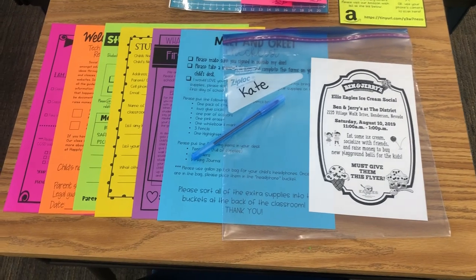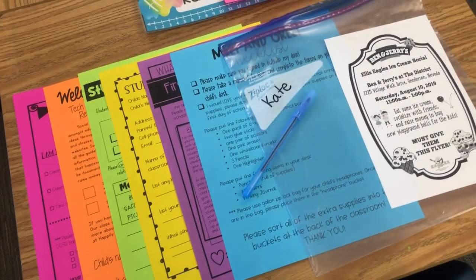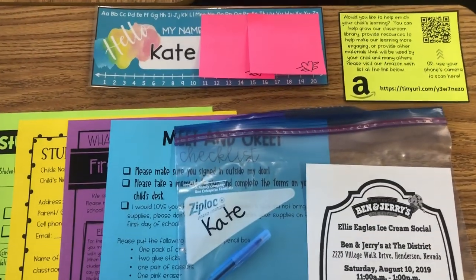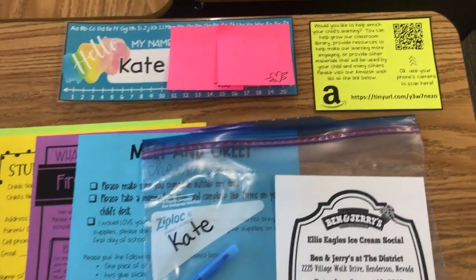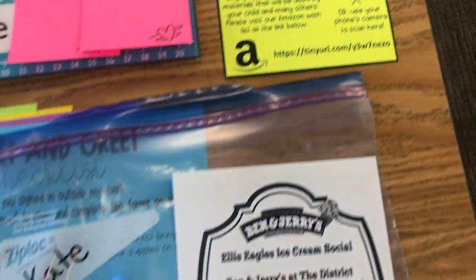Okay, so this is my desk here, the setup I have for first grade. It's actually very similar to what Stephanie has. We share a lot of standard forms when it comes to the beginning of the year. So we have the kids' name tags. They're gonna find their desk. These name tags are in our Teachers Pay Teachers store if you're interested. In the top corner, I have a QR code to my Amazon wish list if parents are interested.